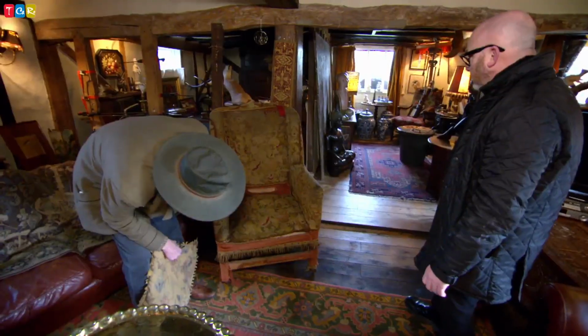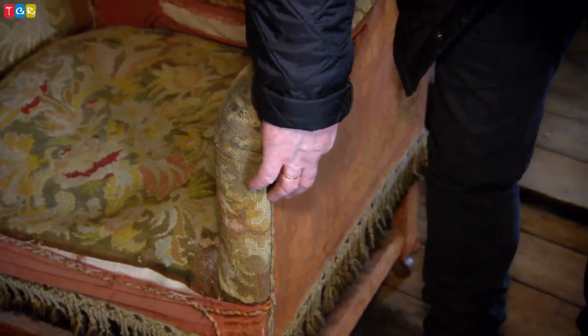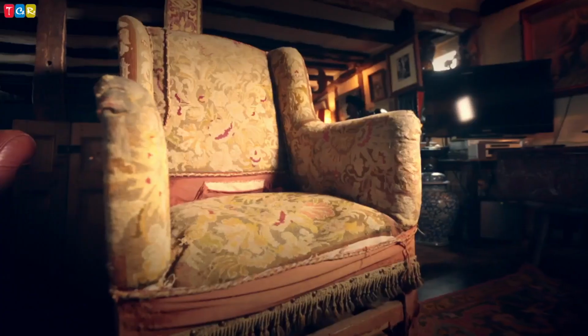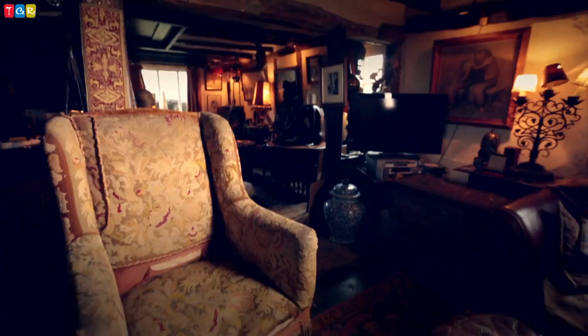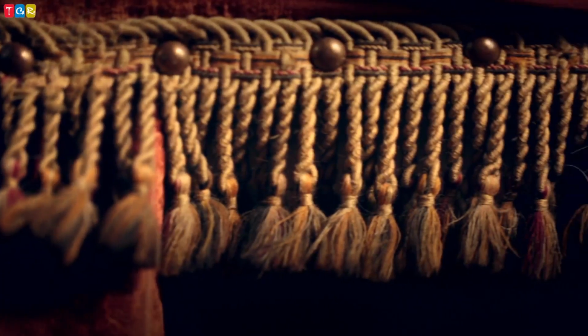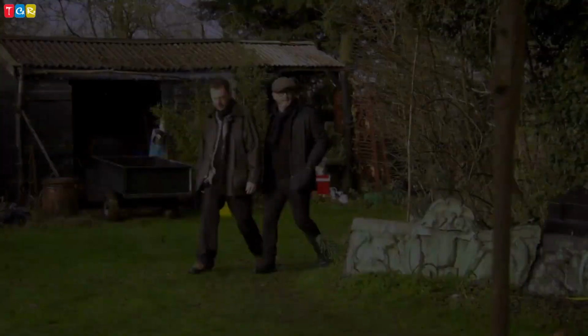First thing I see is a carpet and red velvet upholstered armchair. Lovely, really good shape. All in all, a very good English tapestry armchair with some red velvet on it. The armchair is upholstered in tapestry, showing a floral design, and edged in very worn red velvet, which has also been used to cover the frame. With a tasselled fringe along the bottom of the seat, the late 19th century piece could be worth around £1,000. And I really like it. Yeah, that is £650.